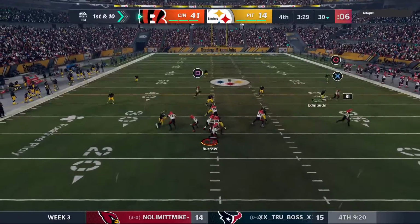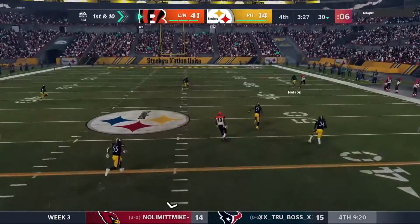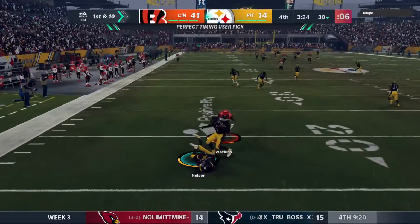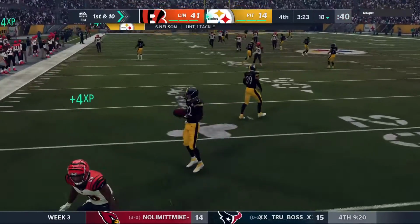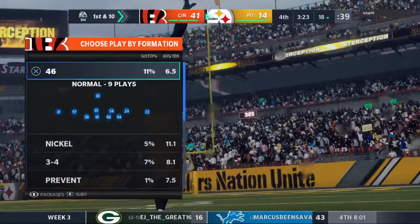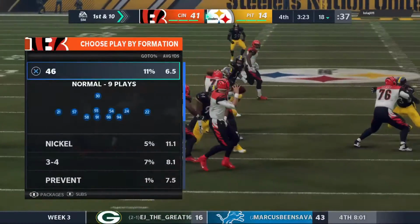First down. Here's Burrow. Going deep here for Watkins. Oh, and a bad throw there. It's intercepted. Picked up by Steven Nelson. And a big turnover there as his guys will get the football back.